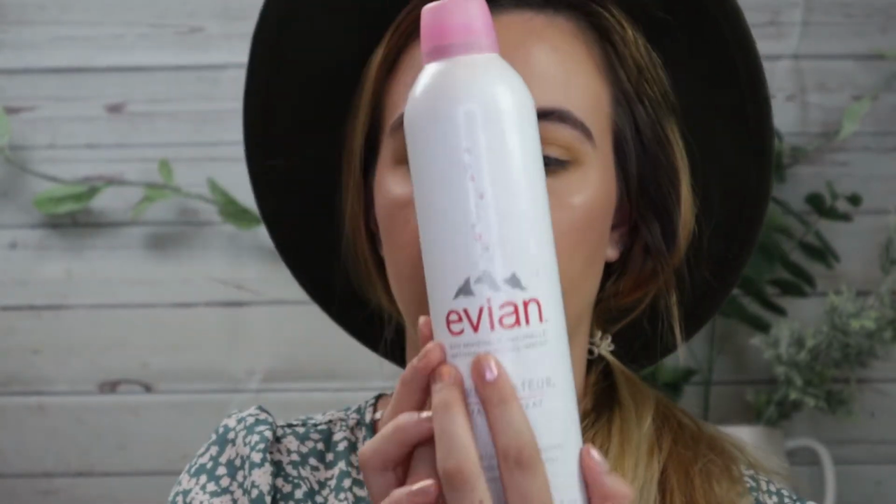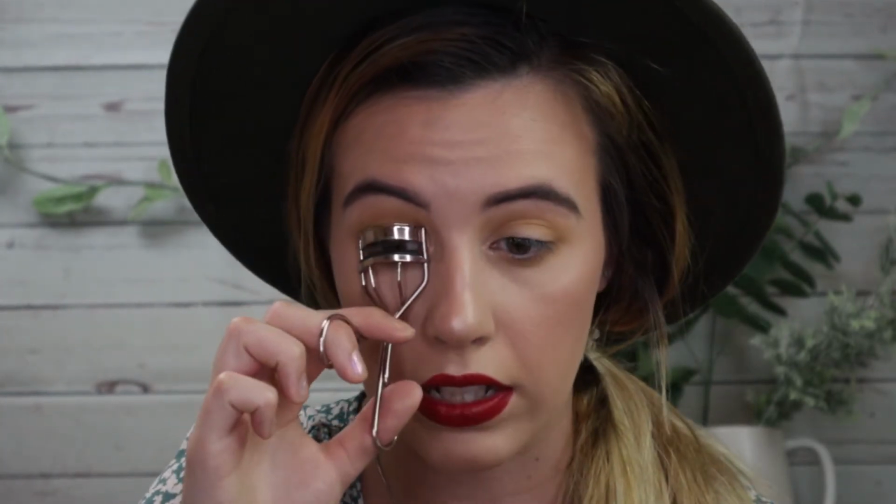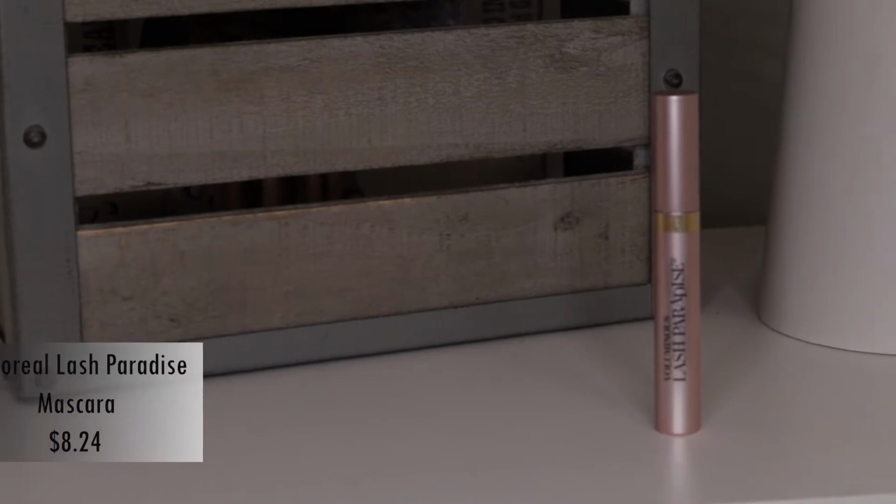Okay, so I'm going to set my face. This is the Yvonne Facial Mist. So I'm just going to set this. And I'm going to take my beauty sponge and gently press down my peach fuzz I may have on my face. Okay, so next I'm going to curl my lashes. I'm going to be using the L'Oreal Voluminous Lash Paradise Mascara, and I'm just going to put about 2 to 3 coats of this on.